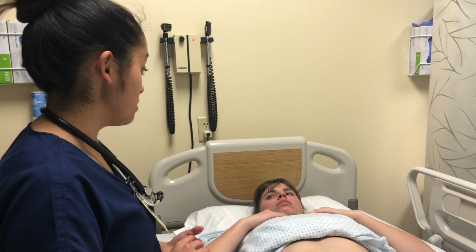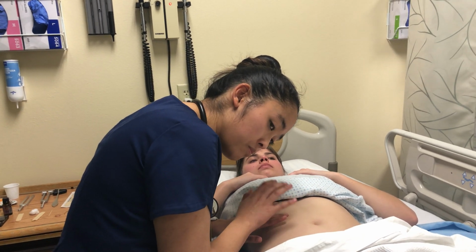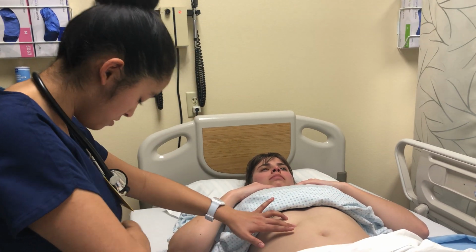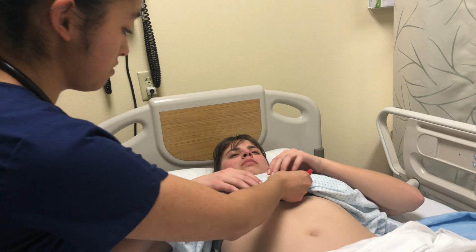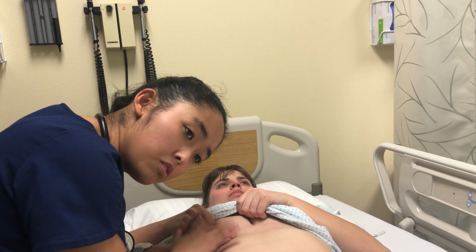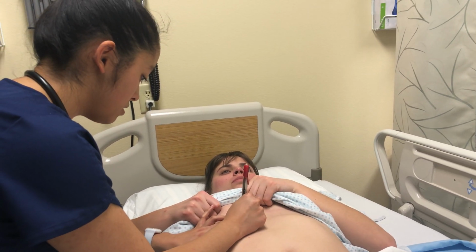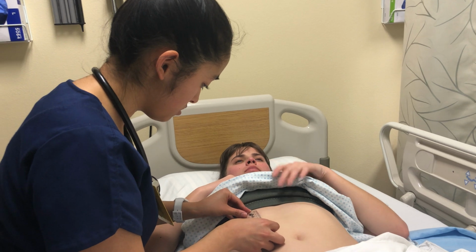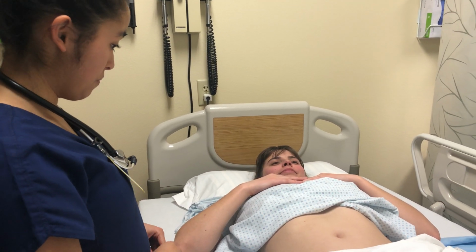I'm also going to percuss your liver span. So I'm going to start down here and listen for when I hear the bottom. Okay. It's nice to mark the lowest point. I'll lift this up a little bit. I'm going to keep percussing. Okay. And this is the top of it. And get my ruler, measure this in centimeters. So this is about 7 centimeters, which is in the normal range. You have a nice size liver.